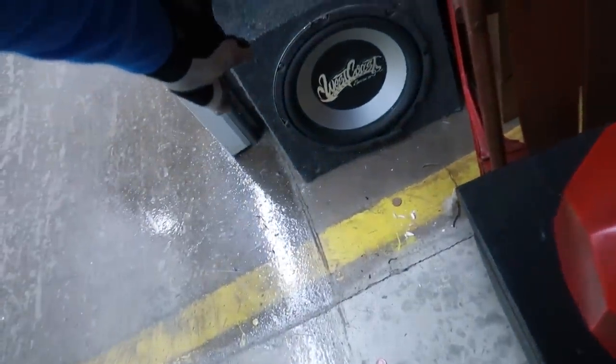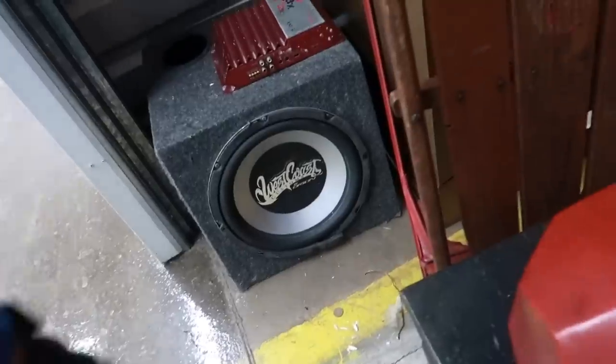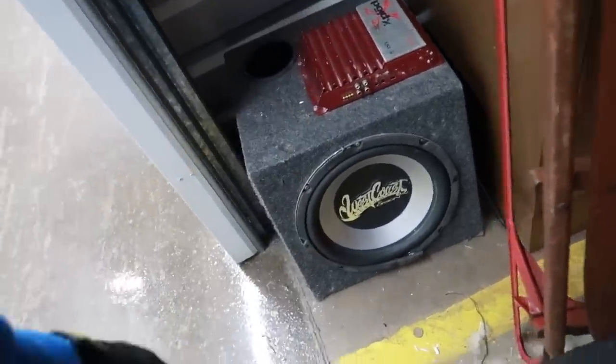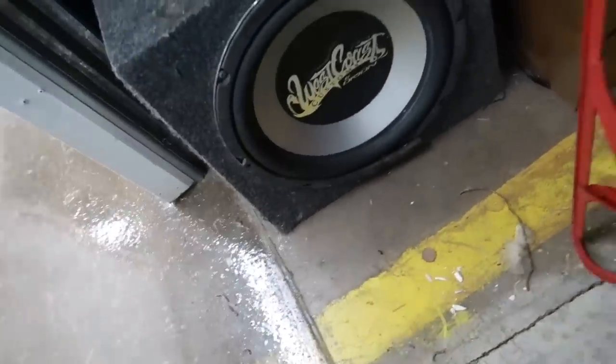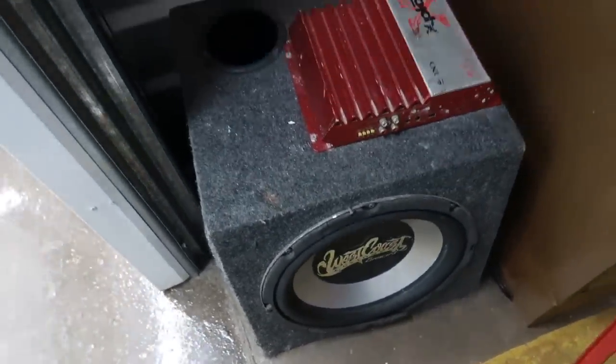I have no idea if this thing is worth money. It's a West Coast Customs speaker, but even if it's a little broken on the bottom, you can see it deteriorating, I think I'd still flea market it. I think somebody would be interested just because it says West Coast Customs. You guys might remember that from the very famous TV show in the 2000s.